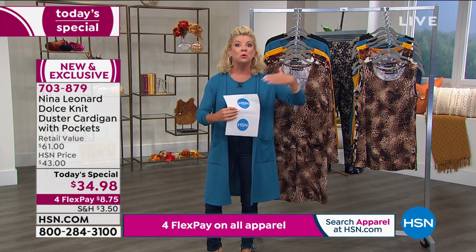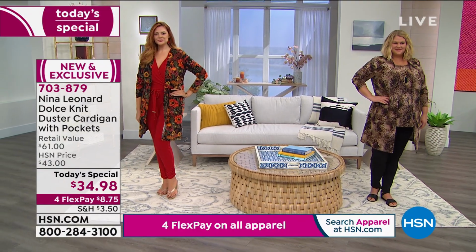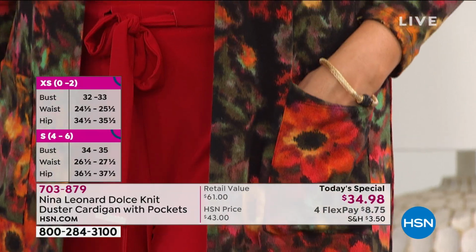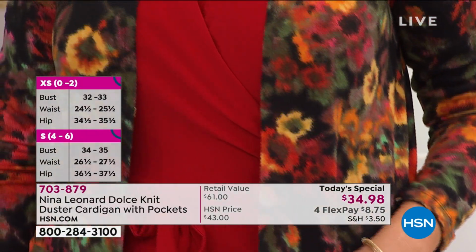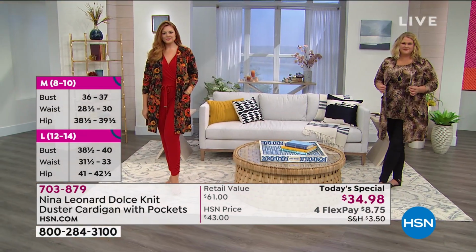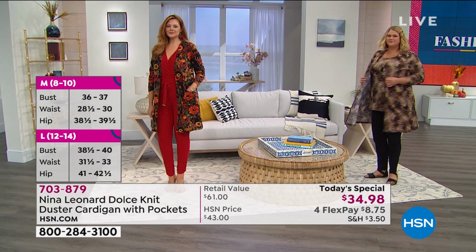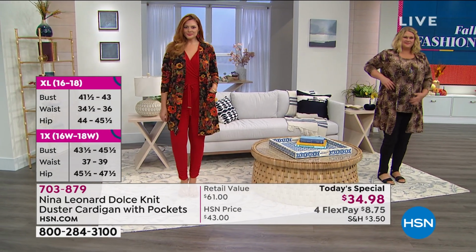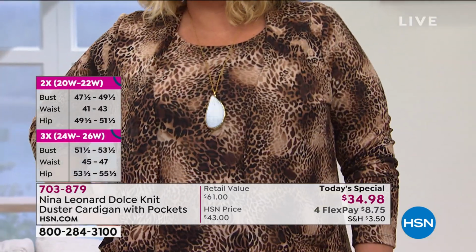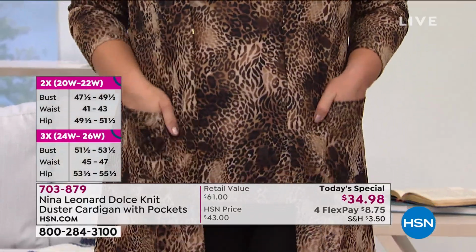Extra small through 5X, and that is just fantastic because we have a style, we have a fit for everybody. We have average and we have petite lengths for you. So in the average, we're looking at approximately 36 inches in length. And then in your petite, if you're 5'4" or shorter, we have a 32 inch length in the cardigan. This is a polyelastane with amazing stretch and comfortability. I can't stress that enough. All machine wash, tumble dry.